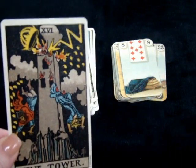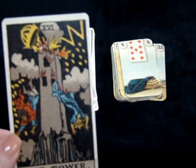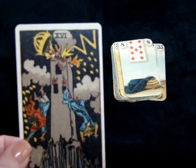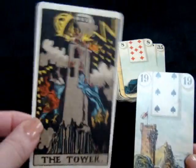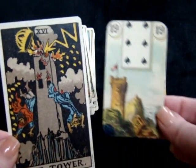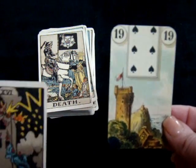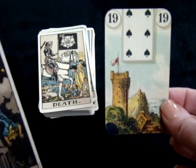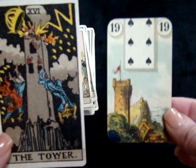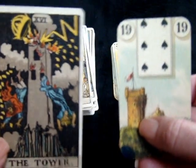So the tower in tarot we're used to as being an explosive change, something totally new that kind of clears out everything you thought you knew, and it can be a very difficult card. This tower in the Lenormand is not the same. It means more like a business hierarchy. It can mean solitude. It can mean being alone, but it can basically mean like a hierarchy, a big business workplace. Not the same meaning.